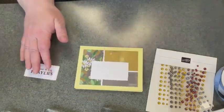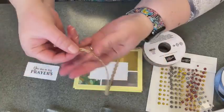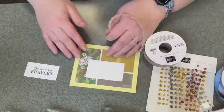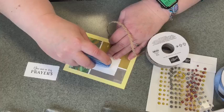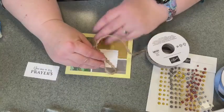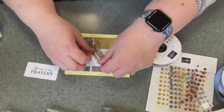And then on the front of our card, I am going to use the wavy trim, which is this one right here. I've shown this on previous videos where you can pull it apart and use it as individual strands. And you can also weave it on the front of your card. So that's what we're going to do here. Wind it back and forth. Maybe weave is not quite the right word because I'm not going underneath stuff, but I'm just going to go back and forth here.